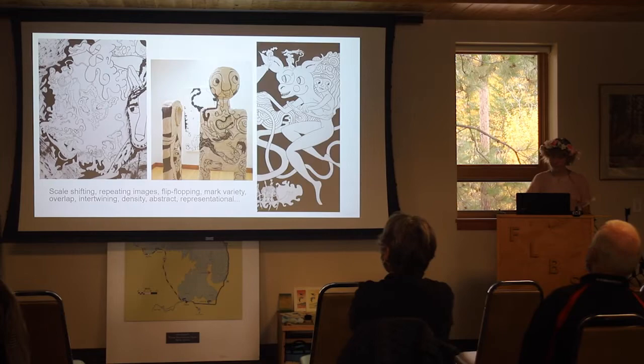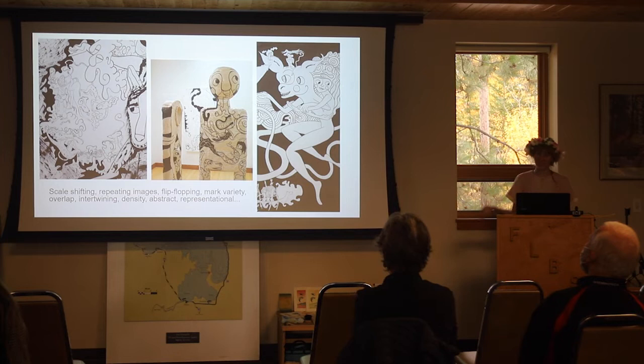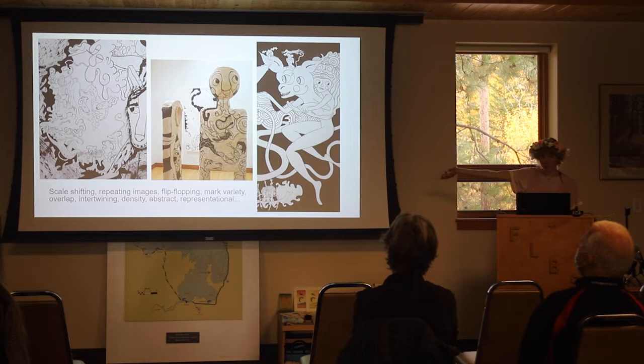And so all my works feature a variety of scale shifting, repeating images, flip-flopping, marked variety, overlap, intertwining, density, abstract, and representational mark making. These can all be combined to infinite variety, and that's why some pieces exhibit more or less of those. For instance, Bracken Lotus has less of the chaos mark, abstract marks, but it has more representational imagery. Whereas Underwolf repeats characters and then has the abstract marks.